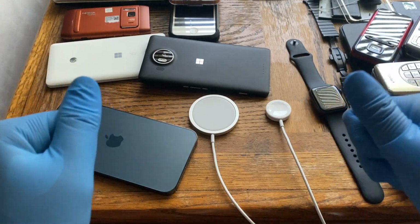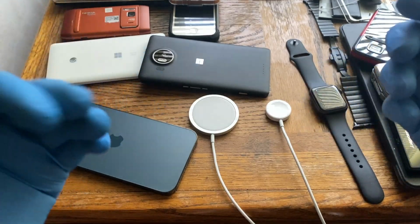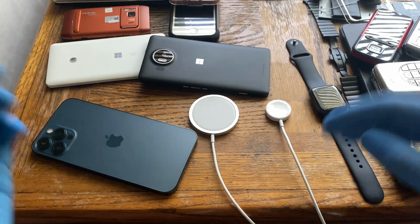And I may do a full comparison between the standard 950 and the 950XL. Let me know if you want to see that down in the comment section below. But this was just between the 12 Pro Max and the 950XL.